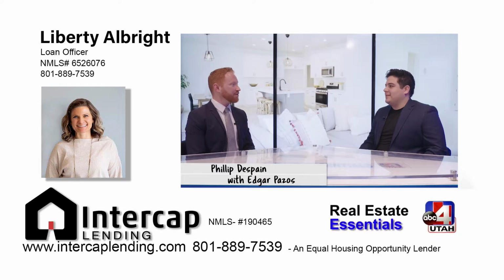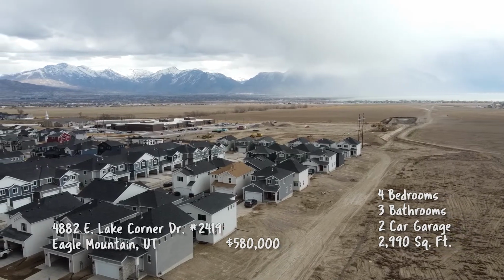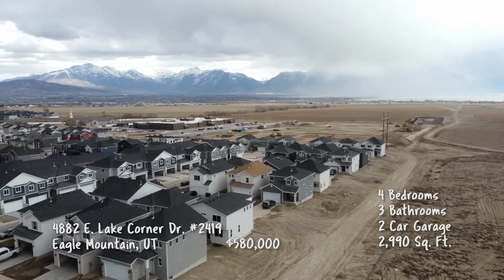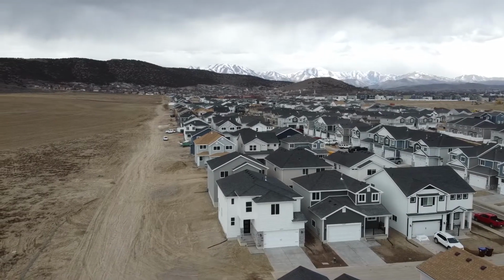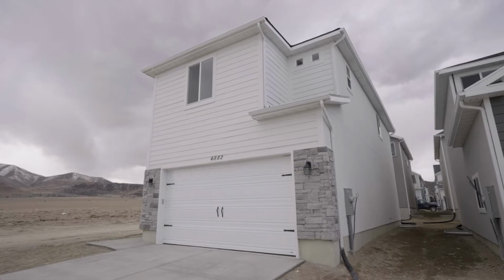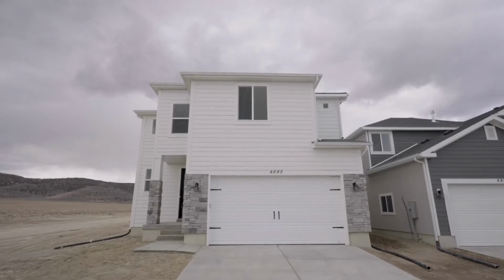All right, Edgar, where are we going today? We're going to a new development home in Eagle Mountain. So as we're flying in Eagle Mountain, you can see this is a gorgeous development. And one of my big things when I'm looking at buying a house is I look at the investment potential as well, right? Like obviously we want to live in a nice area, but what's my return going to be? And Eagle Mountain is just popping off right now.